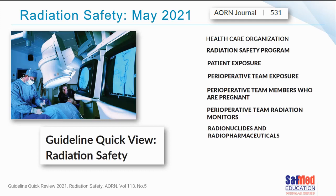And that's why, as a result, we need to think carefully about our own safety in the perioperative environment when it comes to radiation. In the Association of Operating Room Nurses Journal, in the May edition, so this is hot off the press, there is an article that reviews the latest radiation guideline from the AORN. They recently updated their guidelines as a whole, and we'll talk a little bit more about some of the changes in webinar 4. But specifically focusing on the radiation safety webinar, we'll go through this article, which describes a lot of the guidelines, but not all of the guidelines.